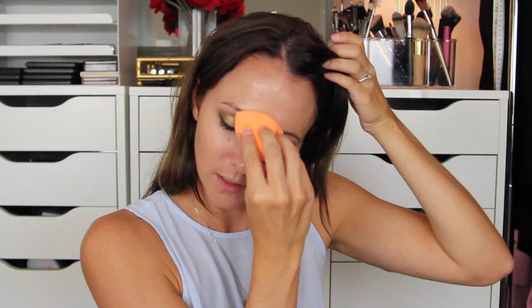I am impressed. I also have to do my brows. They're not done, just FYI. I want to try the flat side. Ooh, that gets up under the eye.